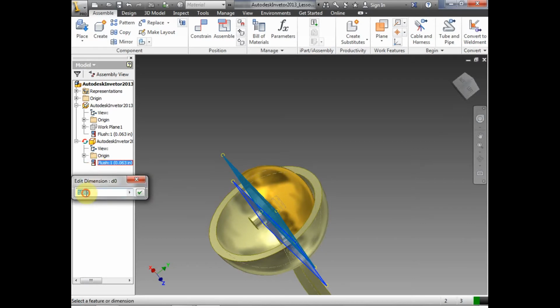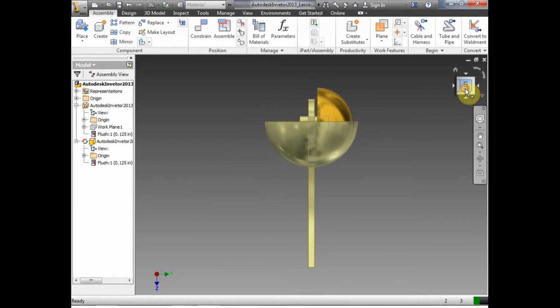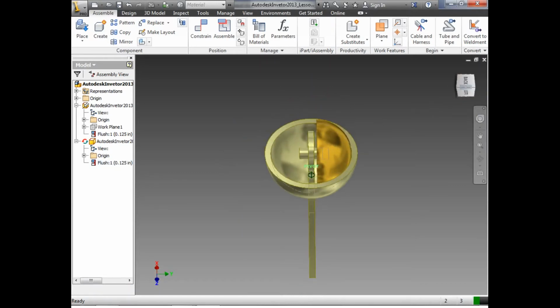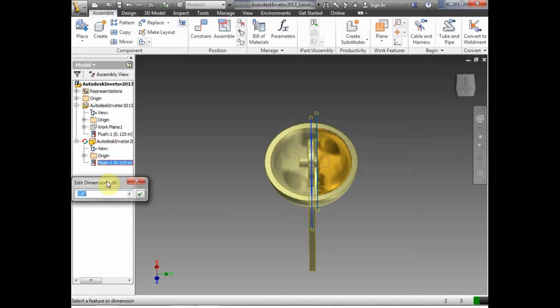Let's actually go back in there and change it to 1/8 of an inch so you can see. We're going to move that off, and you can see now that it has some space between. Notice that we're right up against the outer wall there, so we're going to reduce that back down to 1/16, and that should be just right there.